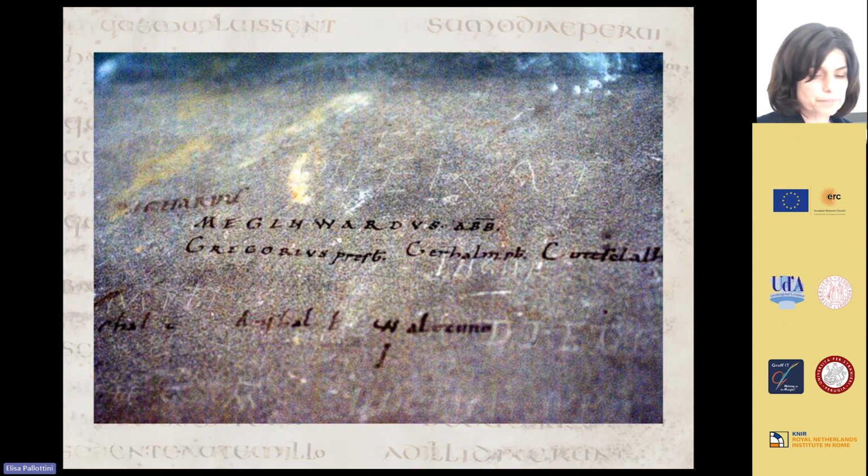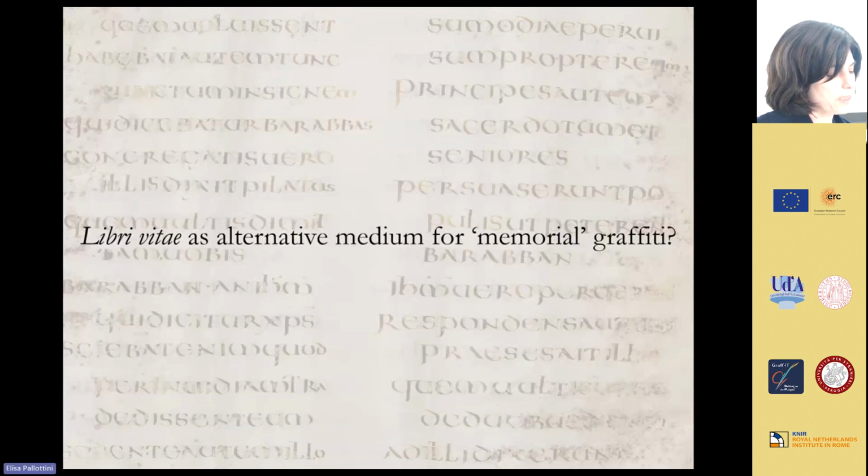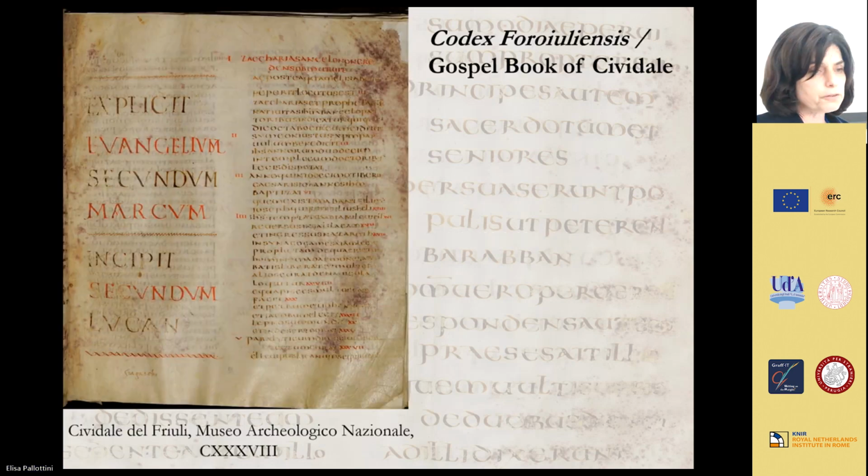In this paper, I aim to investigate a different and somewhat opposite situation, that of libri vitae, which may have also served as a different but complementary medium simply to record the presence of certain people in a certain place, doing in this sense the function of so-called memorial or devotional graffiti. For that, I will specifically focus on the famous Codex Foro-Iuliensis, a gospel book now kept in Cividale del Friuli that was used as an irregular liber vitae in the 9th century.